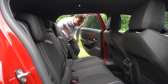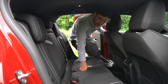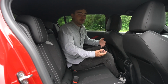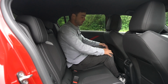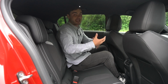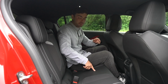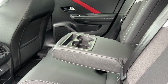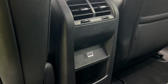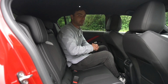So what is space like here in the rear? Truth be told, it's not gigantic, and certainly no gigantic people will fit in here, but it does suffice. You've got a little bit of knee room, however it's tighter than something like a Ford Focus. Headroom again is okay, but not amazing. That said, the seat's pretty comfortable. You've also got an armrest with some drink holders and a phone holder, and down here you also have a USB-C charging point. So it's not all bad, it's just not massive in here.